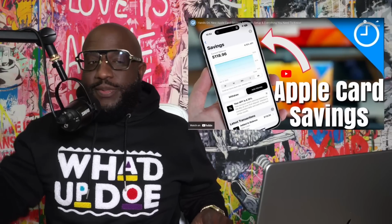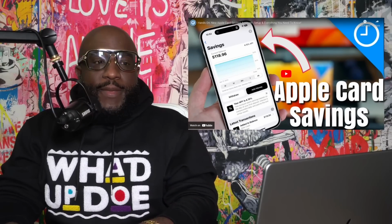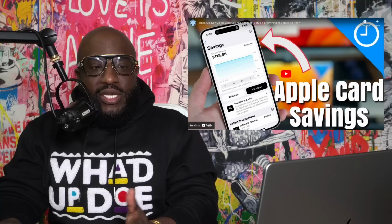Apple has opened up a new savings account, and I want to be able to share this with you guys. So we want to break this down.